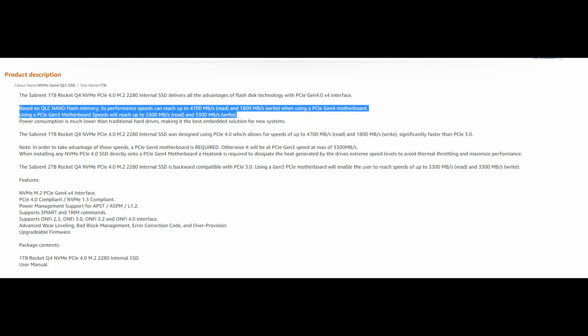Now, if you don't have a Gen 4 motherboard, not to worry, you can still run it on Gen 3, and the speeds at PCIe Gen 3 are 3,300 megabytes per second for read and the same for write. So that is actually really good when you compare it to certain other drives around the same sort of money.